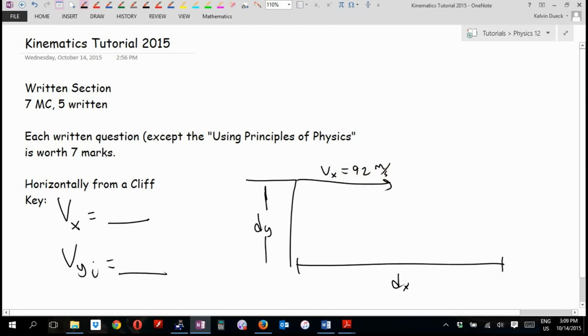What's Vx? Too slow. What's Vx? 92. And if I launch horizontally from a cliff, what's Vy initial? 0. Yes, there can't be that hesitation and gap though. 0. Which makes it way easier. Anytime something is 0, yay, stuff cancels along the way.